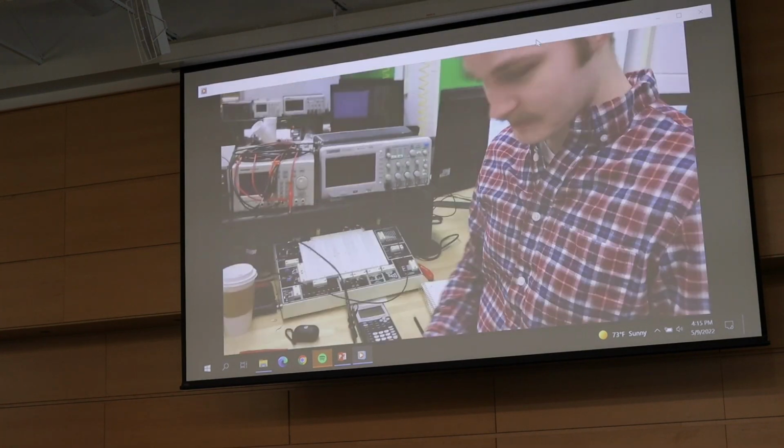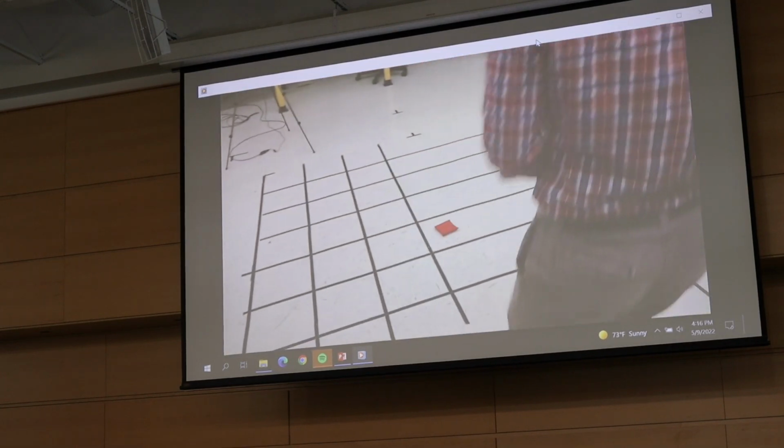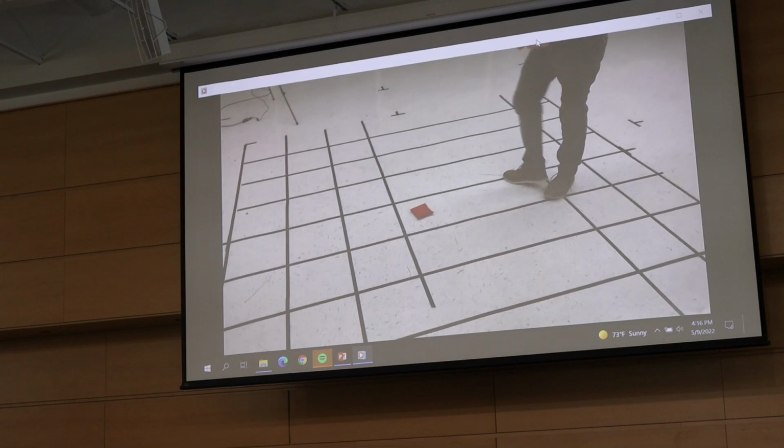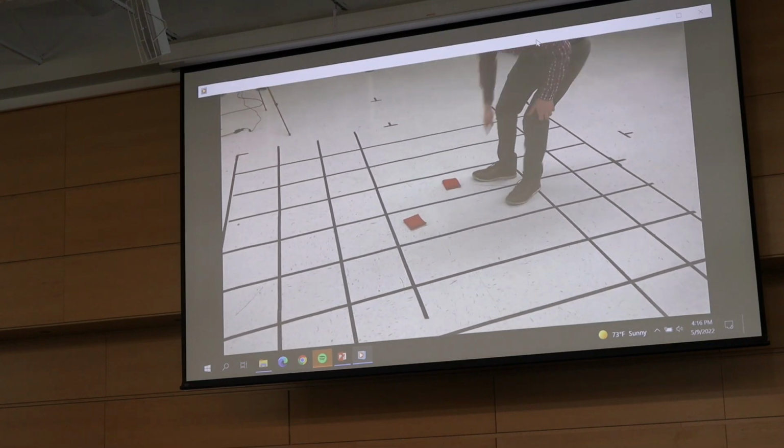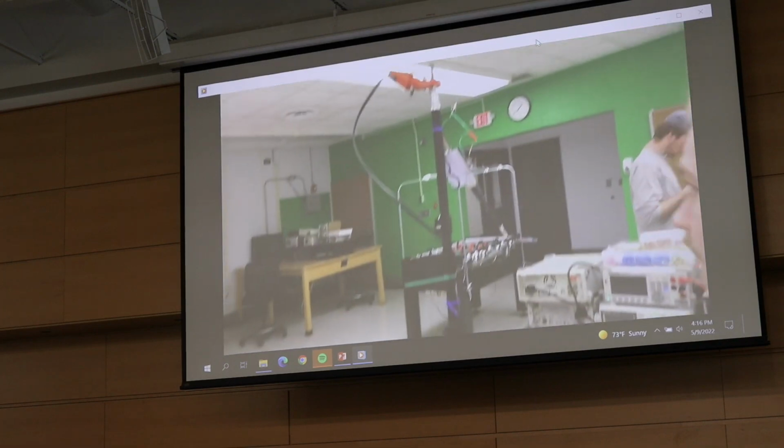So let's try another one. It can keep track of the objects which were detected in the past, and it should detect another one and report it to the board. So let's press the button.